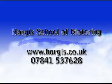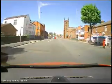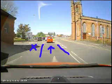Multi-lane roundabouts. A lot of learners find these difficult to cope with. It's just like a normal roundabout. This one we're going to take our third exit right. I'm already in the right hand lane. This can be reinforced on our entrance by using a white line to guide us in to our right.